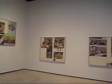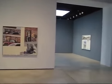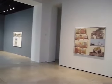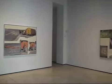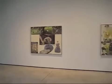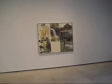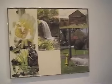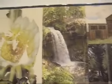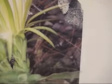Well, here's an installation view of the front gallery. This show is titled Runts because these are the smallest pieces that Rauschenberg has done in a long time. These pieces are all pigment transfer on polylaminate. So you can see there's a little bit of skidding in the images on these.